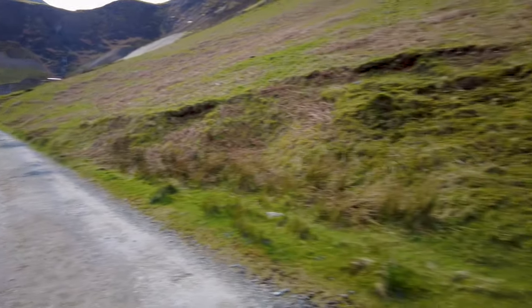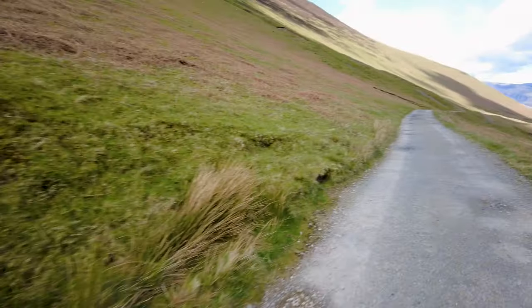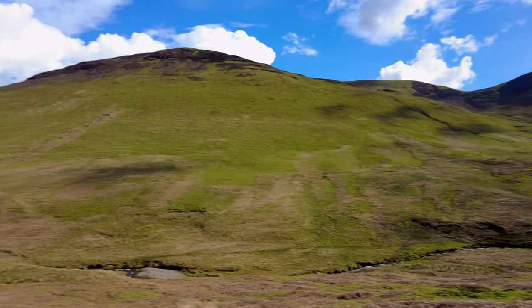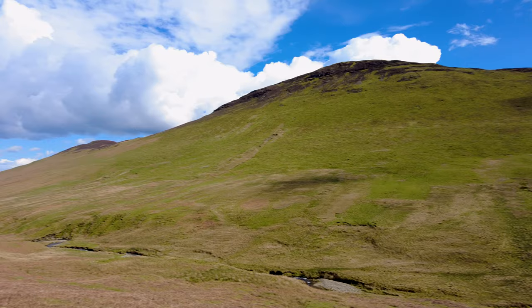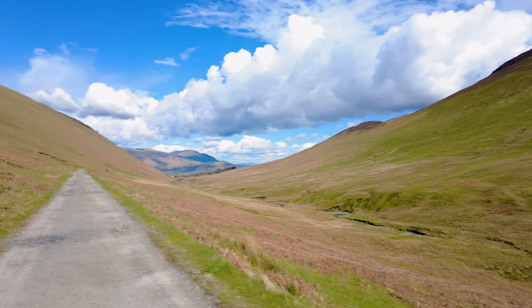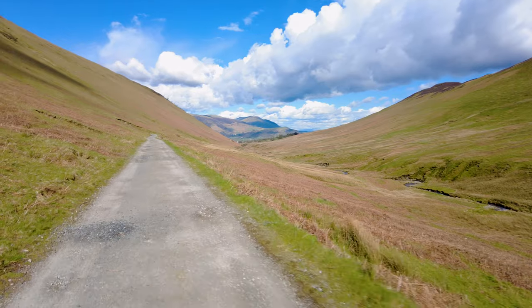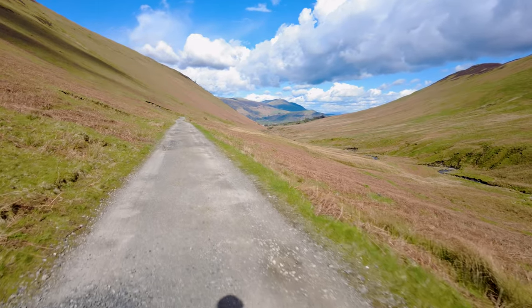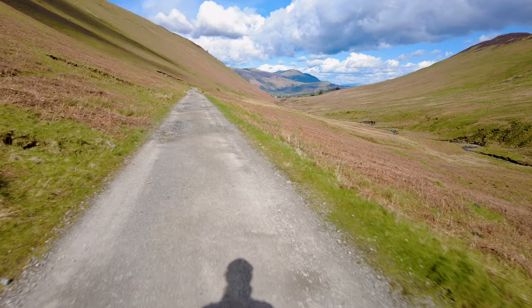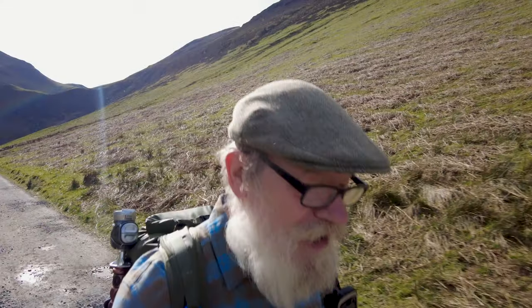Right, we're on our way back to the van now. Yeah, it's been quite a good day. Quite tiring. I'm very tired. I can't remember the last time I actually went up that high. It's probably when I went up to Glaramara, which was last year sometime. So yeah, I'm out of practice, so it did take a little bit longer.